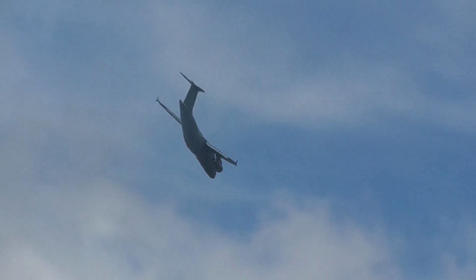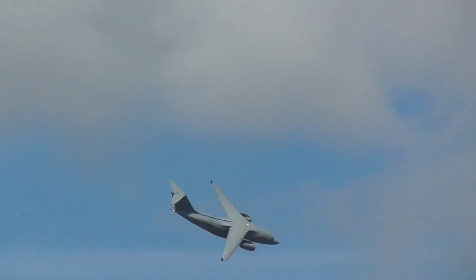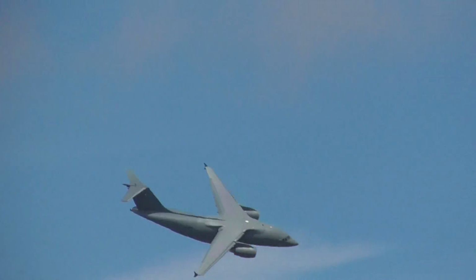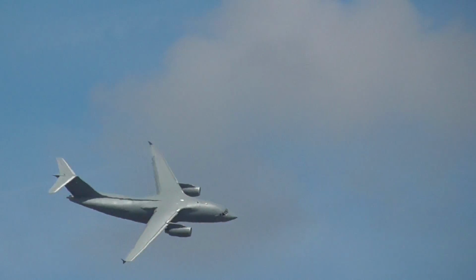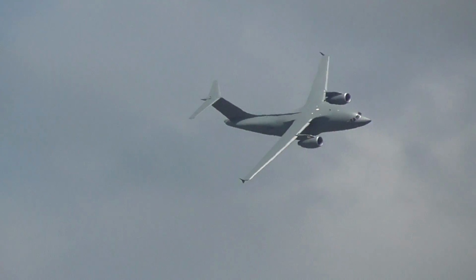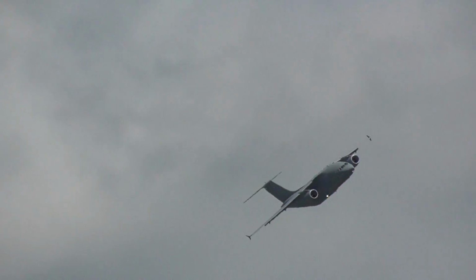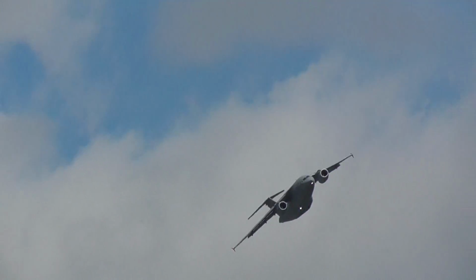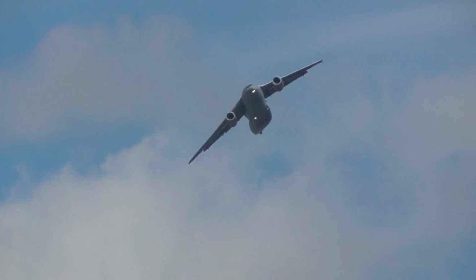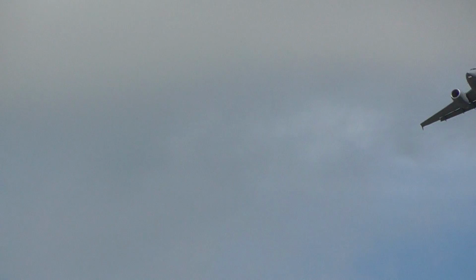Extra pair of main gear has been incorporated. That's really to assist in the cargo distribution of weight when you're on the ground. The more wheels you've got, the less you're going to sink into the mud. Types of cargo that can be carried: oh, sorry, the 178 can take 3 Humvees, not 178 Humvees. That would be just bizarre. Yeah, too many numbers here. Troops, 72 troops, 68 paratroopers, 40 stretchers.